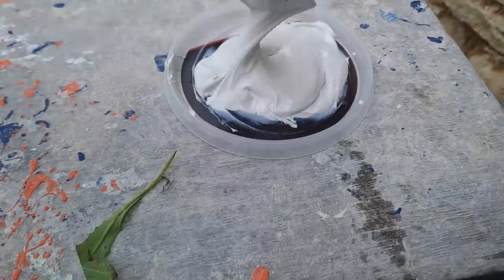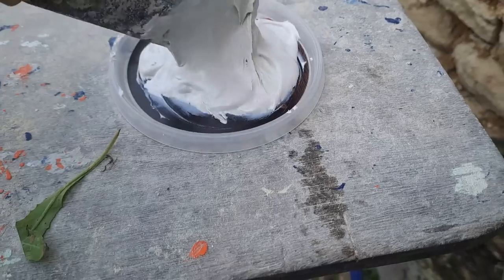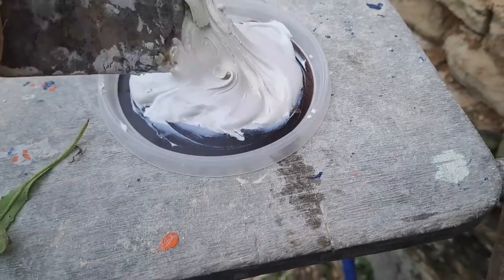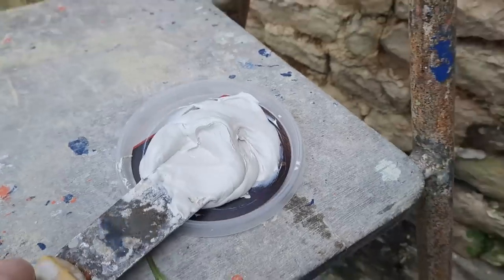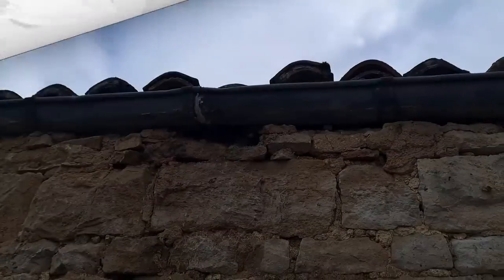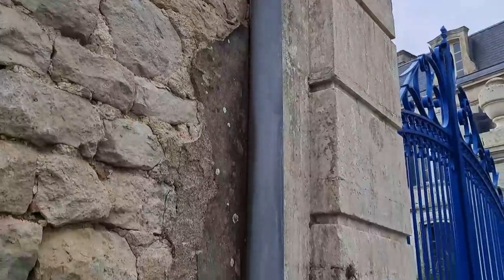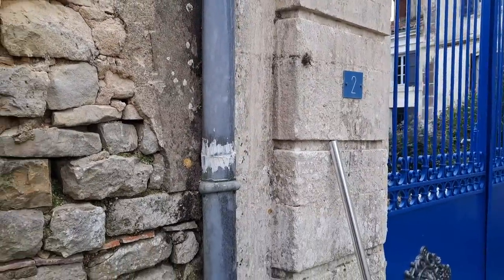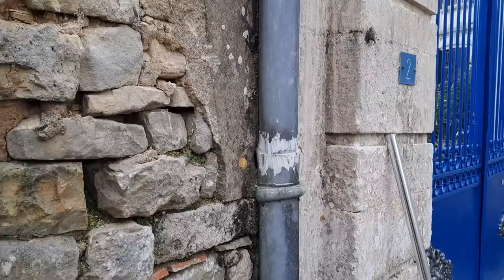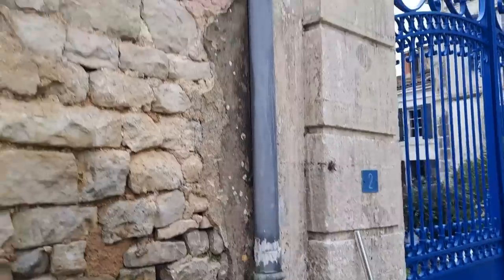It's a two-part mix. A thingy and hardener, and they're both the same colour, so I'm not sure whether it's mixed or not. Oh well, we'll give it a go, see if it works. Alright, so that's that joint patched up. I've also patched up around there and around there. Not the prettiest, pretty horrible thing to work with, but we'll see whether it actually does the job. And I'll worry about how it looks later.